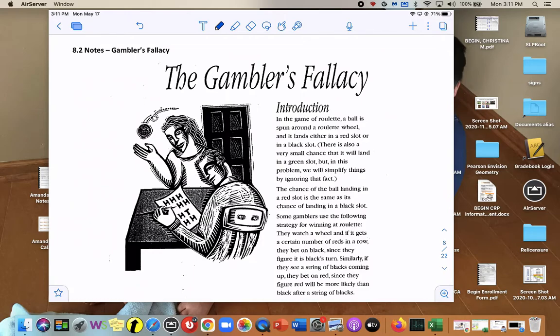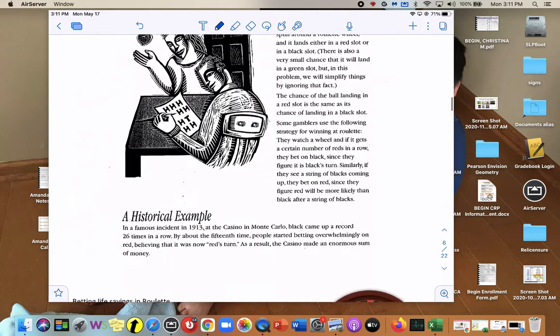Some gamblers use the following strategy for winning at roulette. They watch a wheel, and if it gets a certain number of reds in a row, they bet on black, since they think that red is due, or black is due. And similarly, if they see the ball landing on black a bunch of times, they'll bet on red because black has happened so many times before.